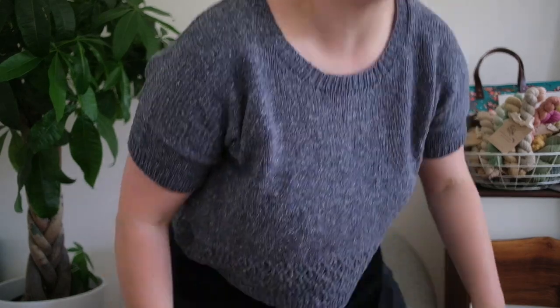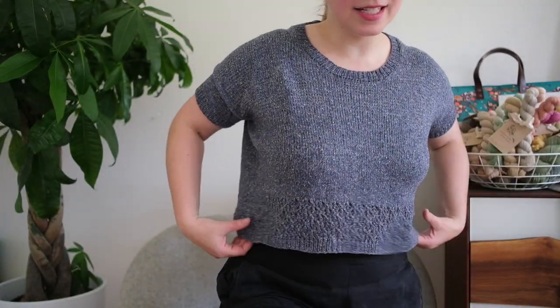I finished my violet tee. So the last podcast episode, I was like, I for sure am going to finish this before the next one, and I did. I haven't worn it yet because I wanted to show you. Also, it's been a tiny little bit too warm. But I'm gonna get up so that you can see the tee.